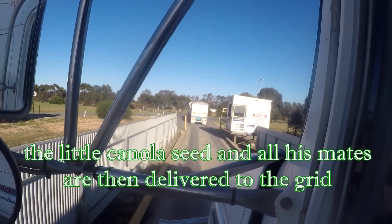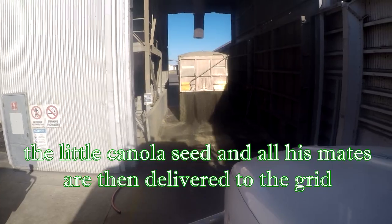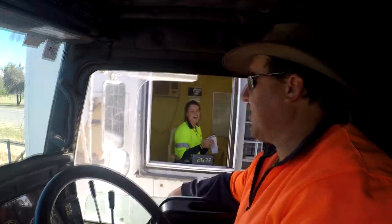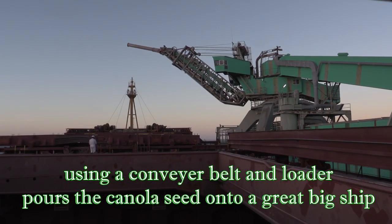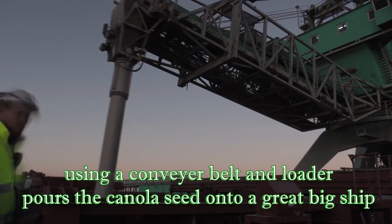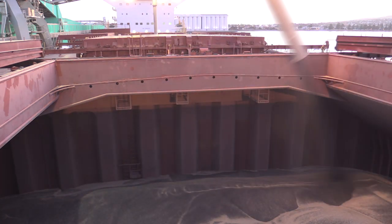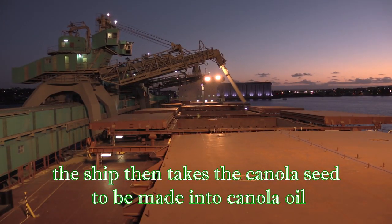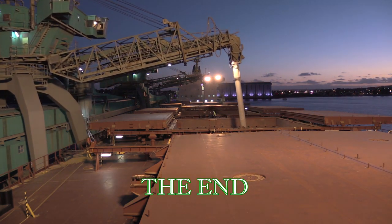The farmer then delivers the little canola seed and all his mates to the grid, where they are transported on a conveyor belt and a loader pulls the canola seed and all of his mates onto a great big ship until the ship is full. This ship then takes the canola seed to where it is made into canola oil. The end.